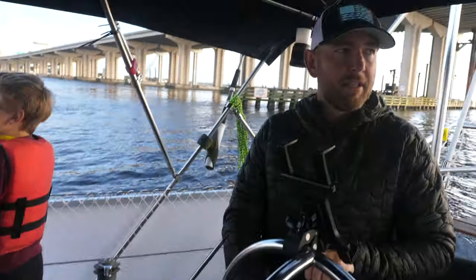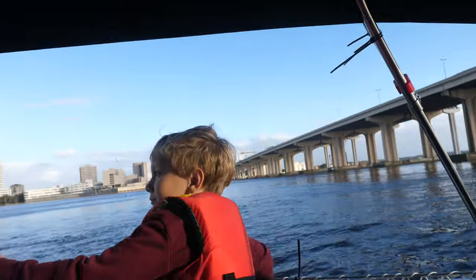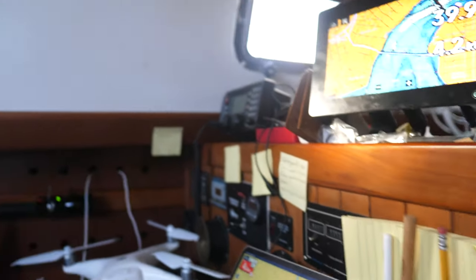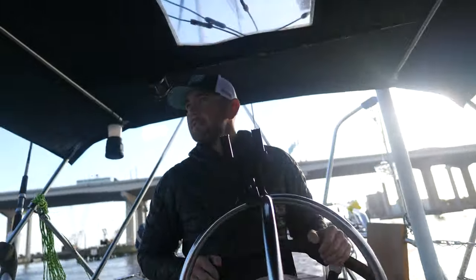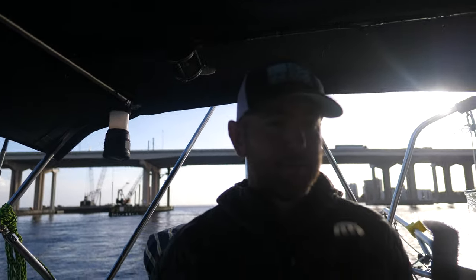So we're super deep in here. Where do we anchor? Over there? Is that okay? Yeah, I think that's where we anchor. Go up and then to the right of the train bridge. Okay. Kind of crazy. We're doing 4.3 knots and I'm in neutral. Yeah, it seems like a bit of a current, huh?